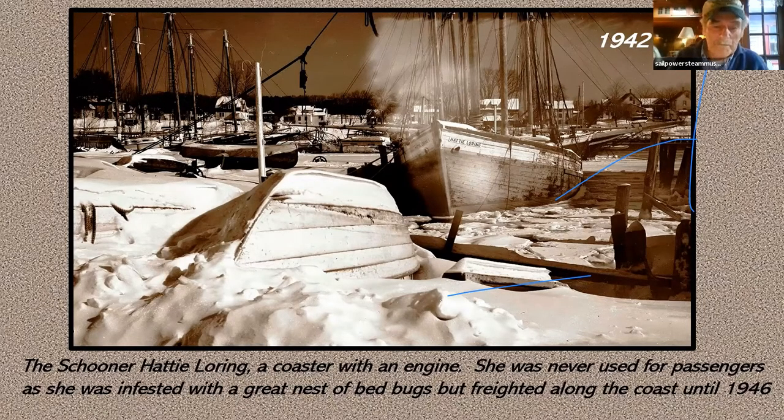One time they had a new captain on board one of the vessels and he didn't like the mattress he had, didn't have much of a mattress. He said, "Go and get me a mattress off the Loring." And they got a mattress and put it over there. In the middle of the night, he got up, took that mattress, and dove it overboard. It was so full of bed bugs, he just couldn't stand it anymore. But that's why the Loring was never used as a passenger vessel.